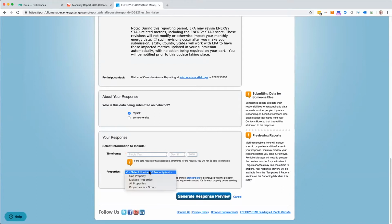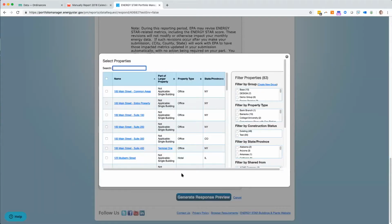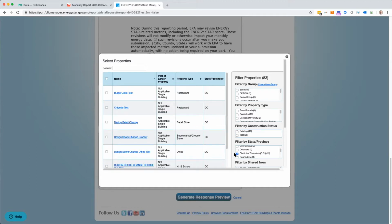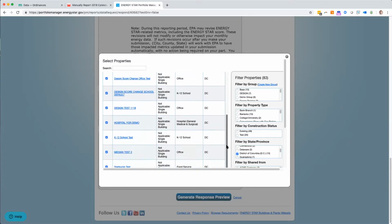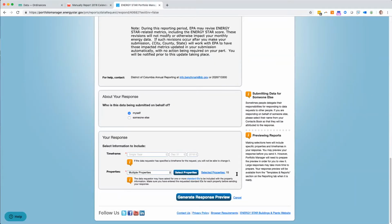And like I said, selecting your properties is the biggest step here. I'm going to make this easy on myself by going to multiple properties here and clicking select properties, because what I can do is only include those properties that are in DC. A little bit easier for DC maybe than it is for a larger state, but I can filter the list of properties in Energy Star by state, bulk select everything that's in DC, make sure I've got everything selected, yes, apply selection, and then click Generate Response Preview.